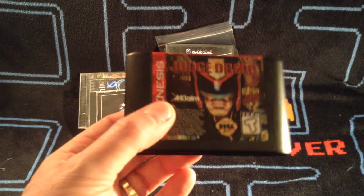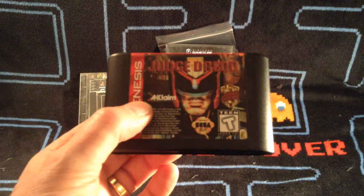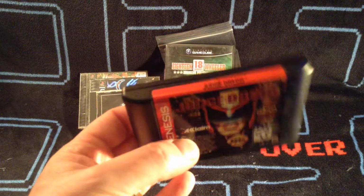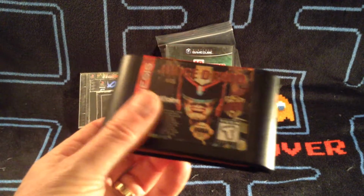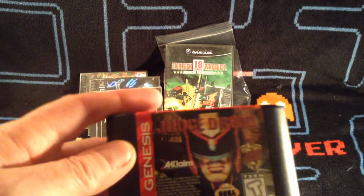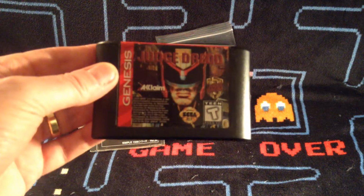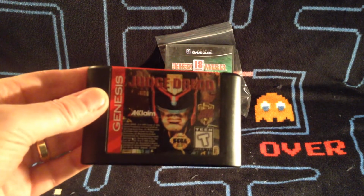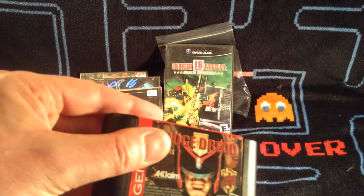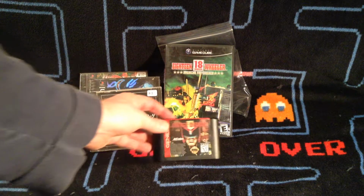It's not complete in box or anything like that. I'm not really a complete in box kind of a guy. I don't really care about that stuff that much myself. If I can just throw it on the shelf with the other games and just throw it into the machine anytime I want, that works for me. I know there are people who are super into their complete in box collections, and I'm more than happy to leave complete in box games sitting on the shelf for those people to enjoy. For me, just having the cart is good, and this one seems to be in pretty good condition. And it definitely works. So, Judge Dredd for the Genesis.